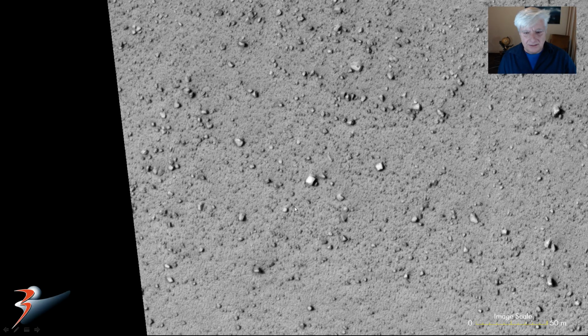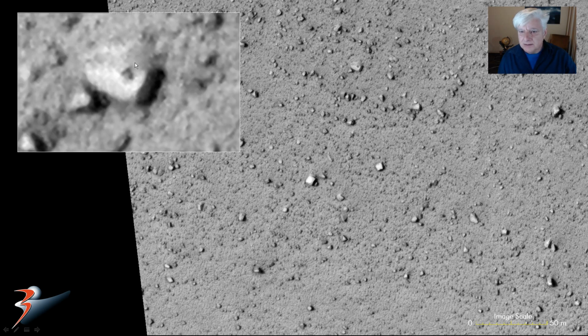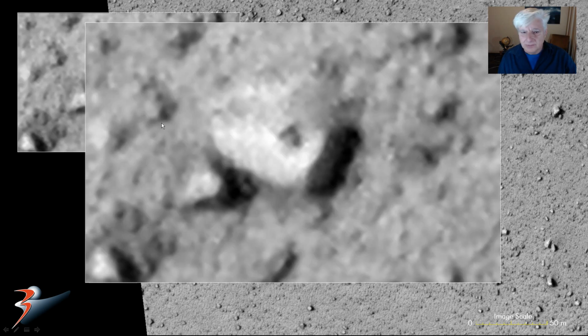Check out this square block over here, and that looks like another megalithic block, almost totally covered. Check that out. Close-up of it reveals a flat side, rounded corner, and a smaller, darker feature in the center.